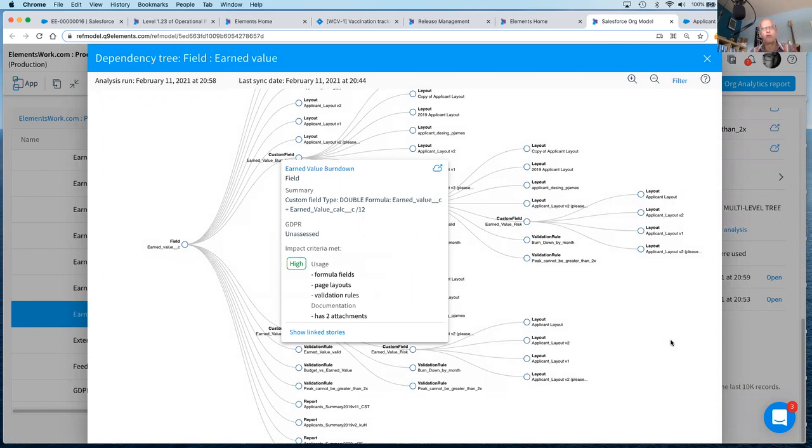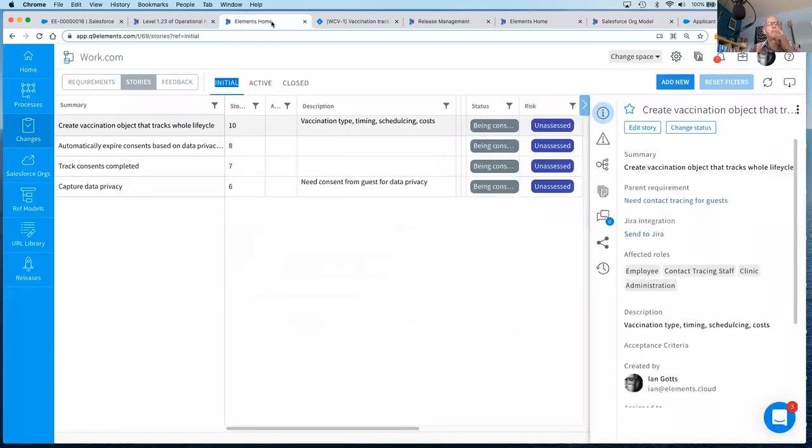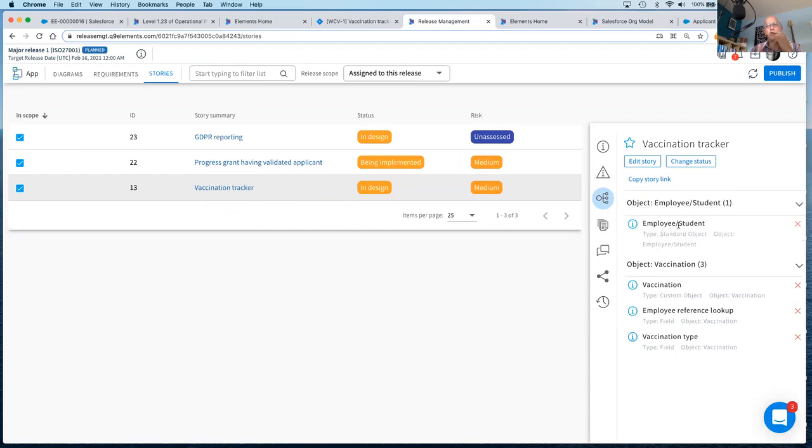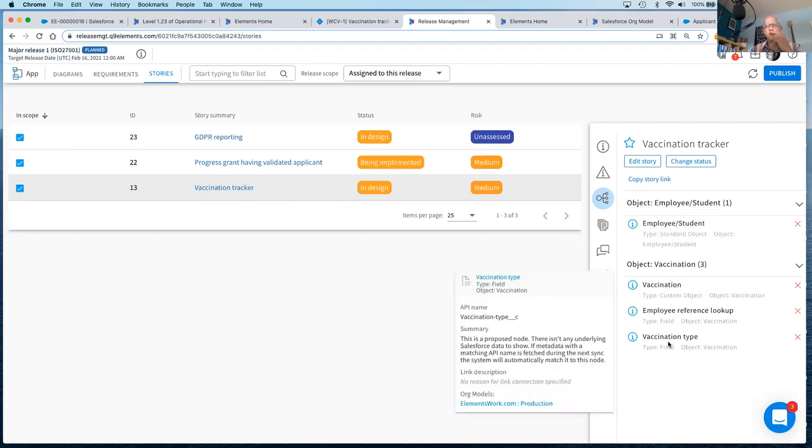So I've done 3 things for you. Number 1, we've put all the user stories in one place so we can manage them. Number 2, we've grouped them by release. And number 3, we've linked the user stories to the metadata items.